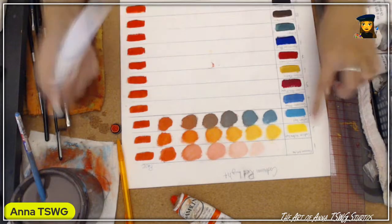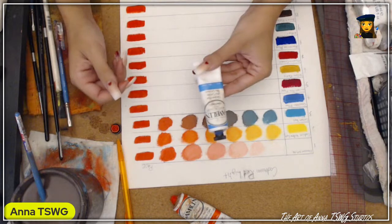All right, so now we just finished cobalt teal. So now we're moving on to cerulean blue.